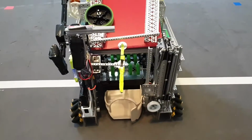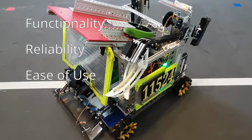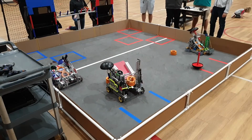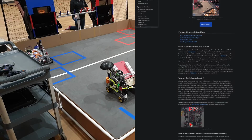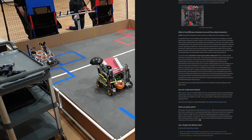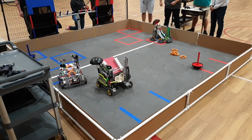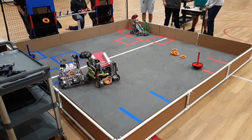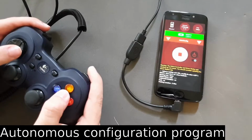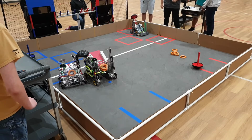This year we had three main goals for our robot software: functionality, reliability, and ease of use. First, functionality. We developed a modular autonomous with the help of Roadrunner, an open-source motion planning and path following library created by FTC Team 8393 Acme Robotics that allows control of velocity and acceleration. Using this autonomous in tandem with our own custom configuration UI, AutoConfig, we're able to adapt to the autonomous op modes of our alliance partners, coordinating to ensure the maximum possible score.